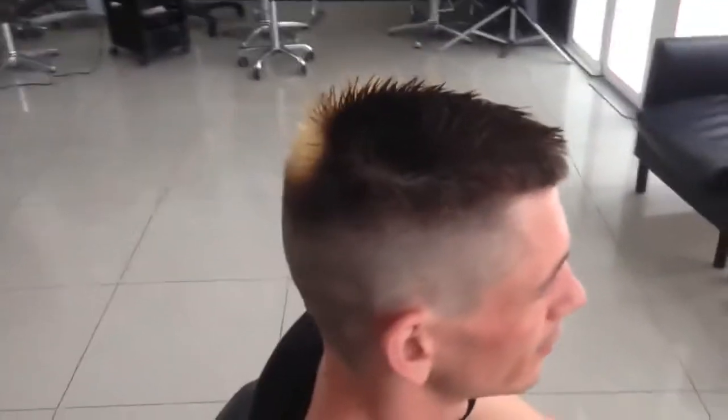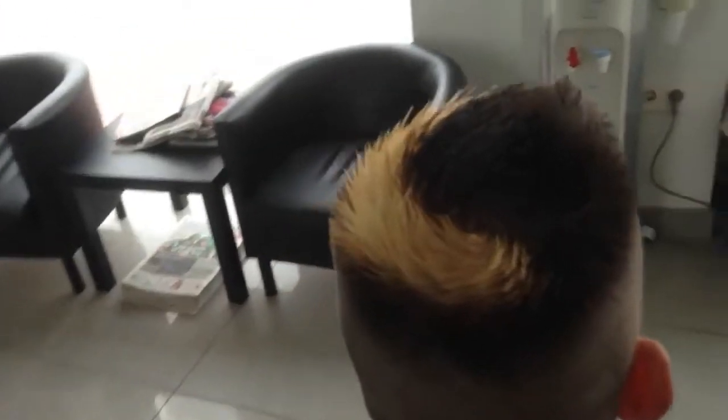So hi again, we are back here with Kai and this is the result of his hair. I'm going to show it to you. This is the result of his hair. It's a beautiful, nice, lovely dark color here and we colored it a little bit light here. I'm turning a little bit so you can see the line we did in his hair.